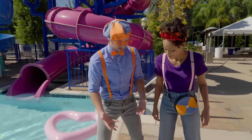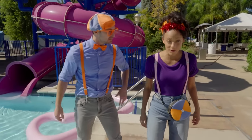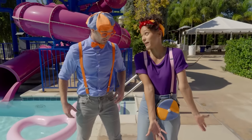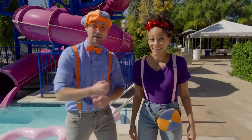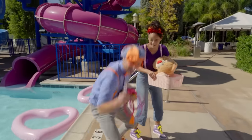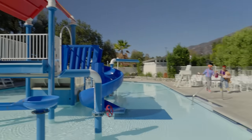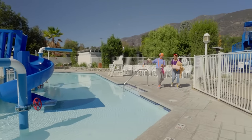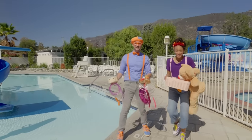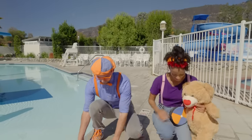That was so much fun throwing some of these items in to see if they sink or float. Hey, I wonder if we can find another place to play sink or float because we have more items. Oh yeah, that's a great idea. Let's grab them and go. Let's do it. Whoa. Look at that. Yeah, that looks so fun. Yeah, this looks like a perfect place to finish sink or float. Yeah, I agree. Let's see what we all have right here.